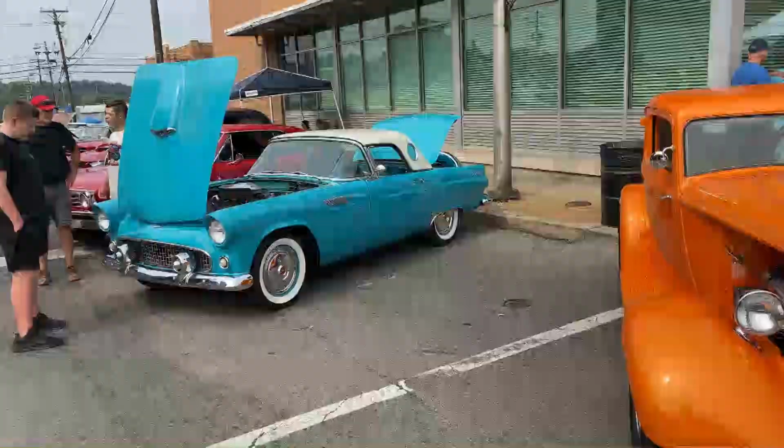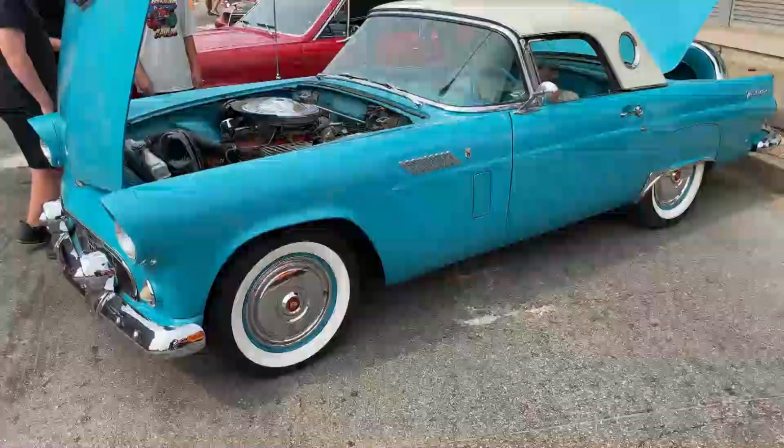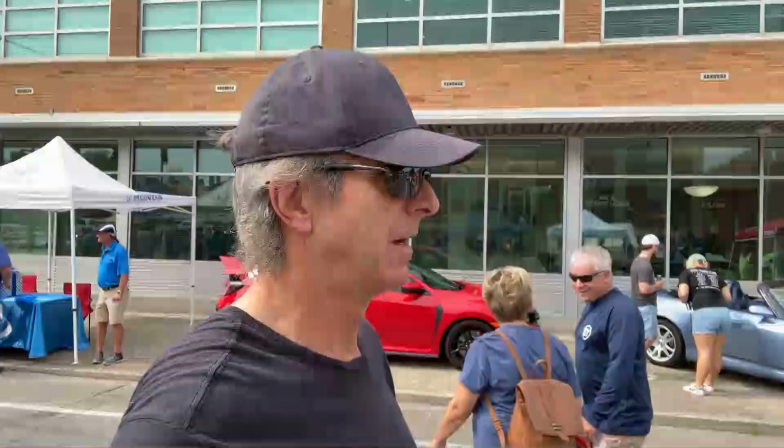Chris, I could settle on this jam too. Look at this, look at this, look at this. And white wall tires too. Seriously, this is one of those kind of events that would drive me crazy. I'm in love with everything I see.